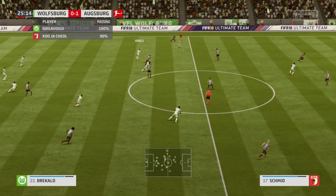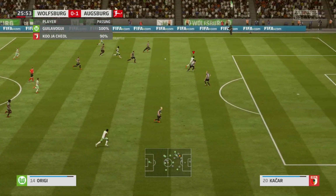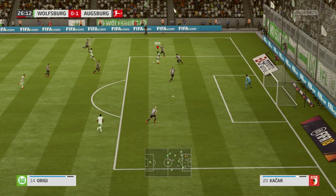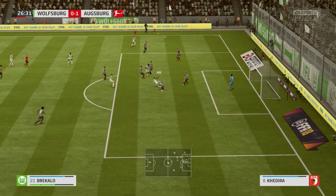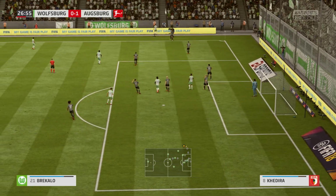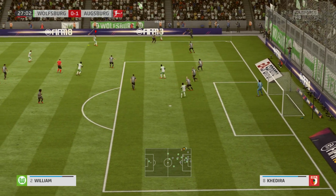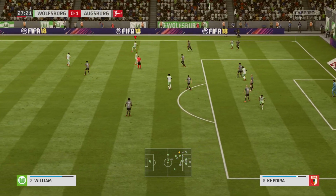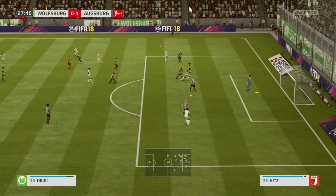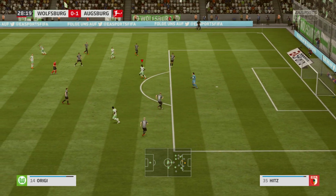Heller. It's Origi. Good clearance. And it's going to be his throw here. Well, they had the runner going through and the pass wasn't quite right, was it? It was too strong.